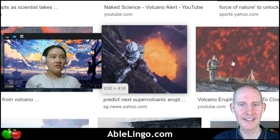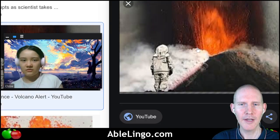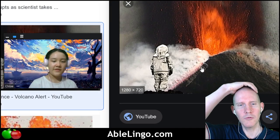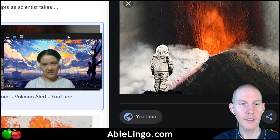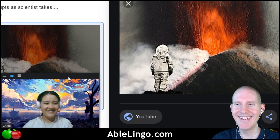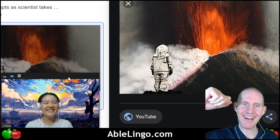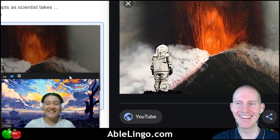Like the Australian tourists, they didn't even know that it was going to erupt, I guess. I'm curious to read a little bit more about that one to see what happened. And guess what? Instead of running away, let me take a selfie. Yeah, right. Look, there's lava flowing towards me. Let me take a selfie.